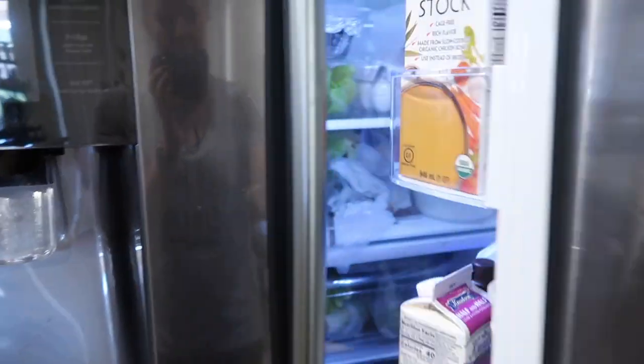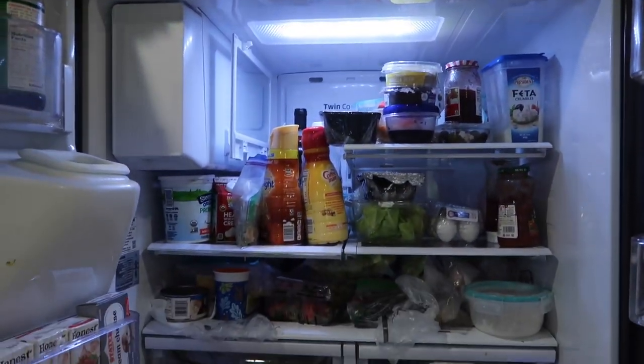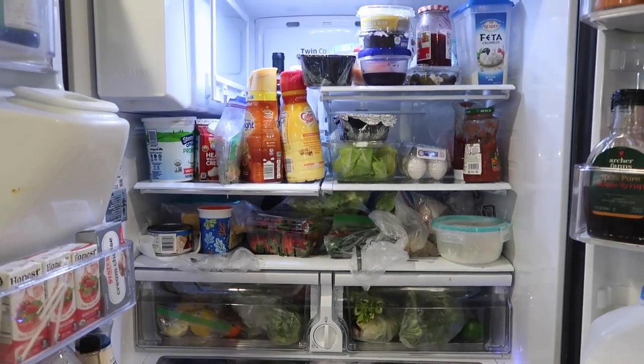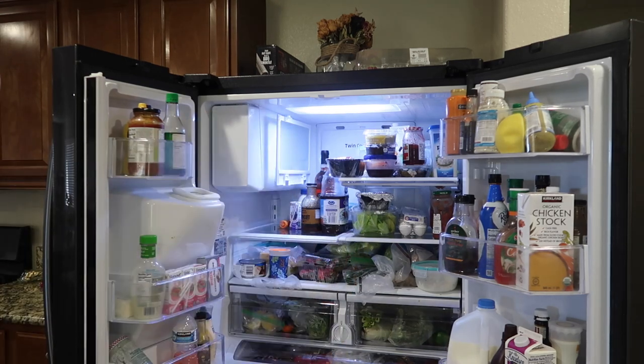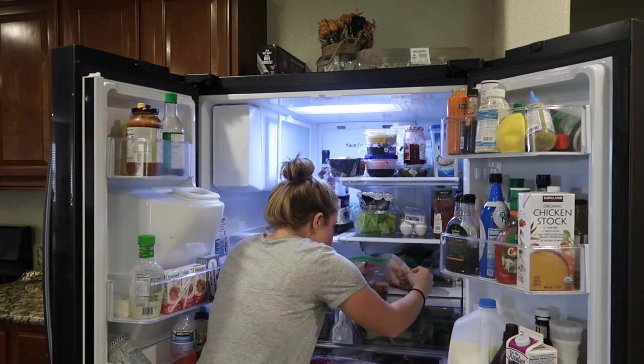Alright, so moving to the refrigerator, just to show you guys what I was working with, it was so bad. I had just gone to the grocery store and there was like no room for anything. So I knew this was gonna need to be done today.